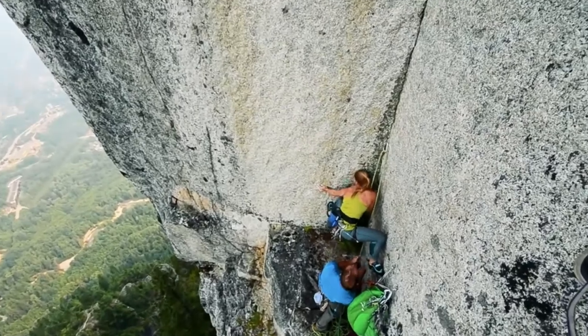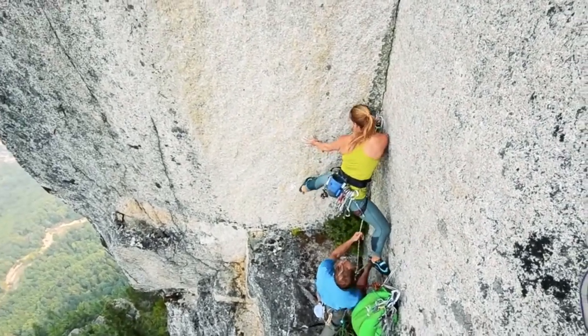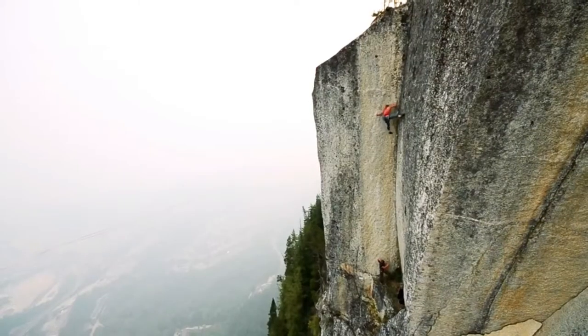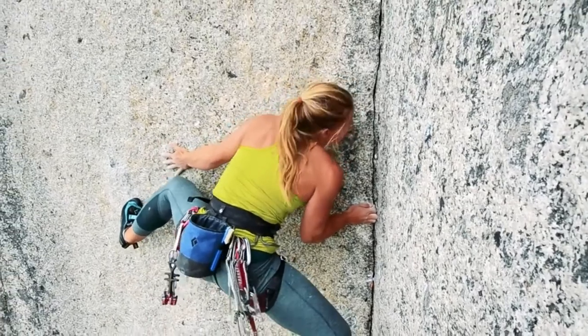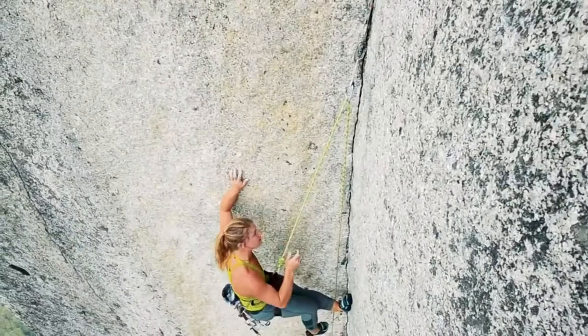When I first tried the pitch, it's kind of one of those boulder problems, you know, where you don't know how to get off the ground and your foot just constantly slips. But it feels like that the whole way up. You just have this complete trauma with even trying to get your body to stay on the route.